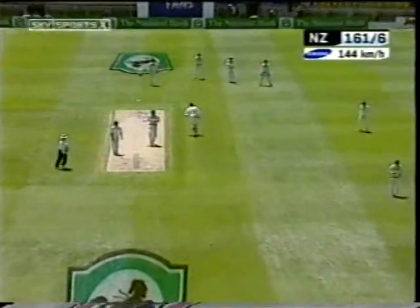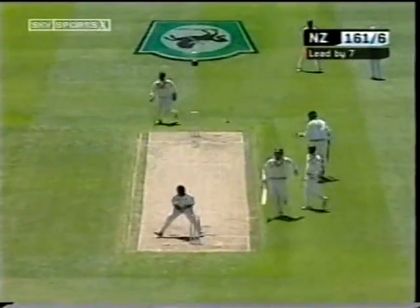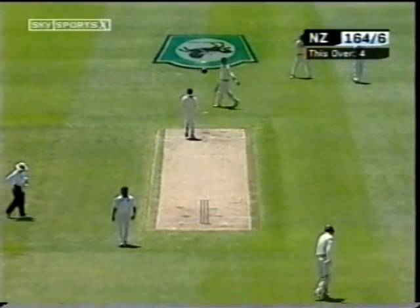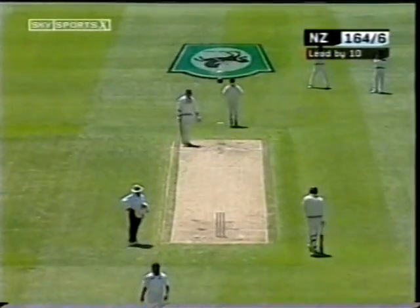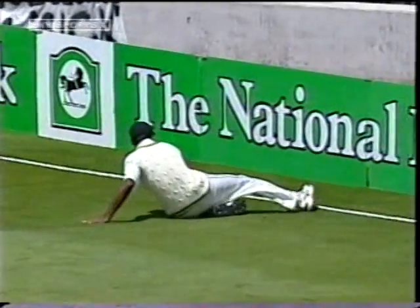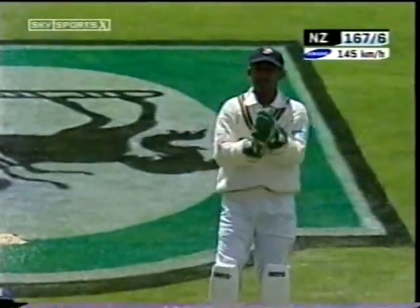That's a good shot. That's all timing and placement. Using the pace of the ball. Oh, that's slick. Very slick by the keeper. Well home. Umpires now will just have a look on the replay to find out if this ball was saved by the fielder without touching the rope. And I think you'll find that's 4. Now he knows he shouldn't have done that.